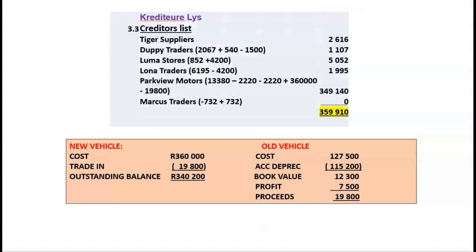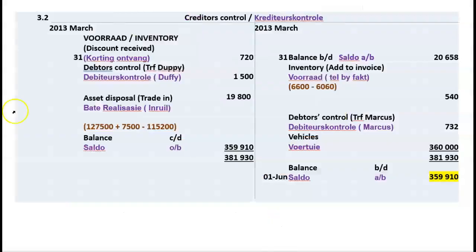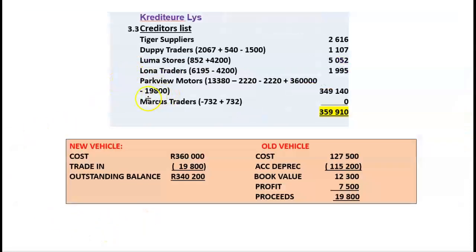So here, when we're going to post that entry, we are going to take out his debit balance. So he had a debit balance, so we're going to credit this account of 732, and we're going to debit the debtors control account and his individual account. And the same thing will apply to his individual creditors account. He has a debit balance. How are we going to get rid of the debit balance? We're going to credit his balance. So then this balance in the creditors ledger will become 0.